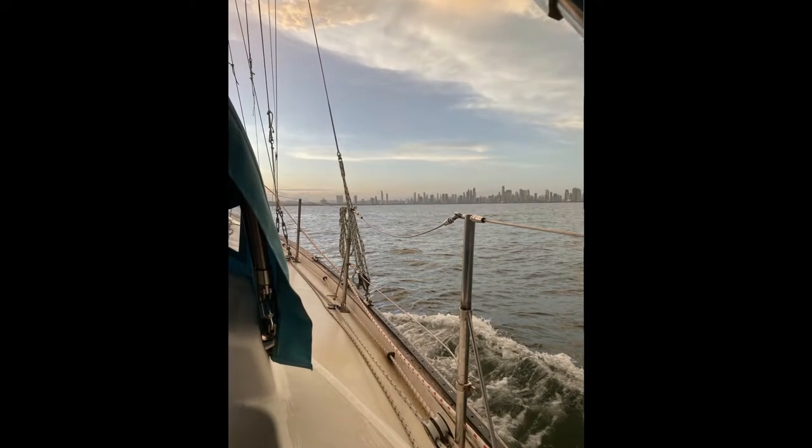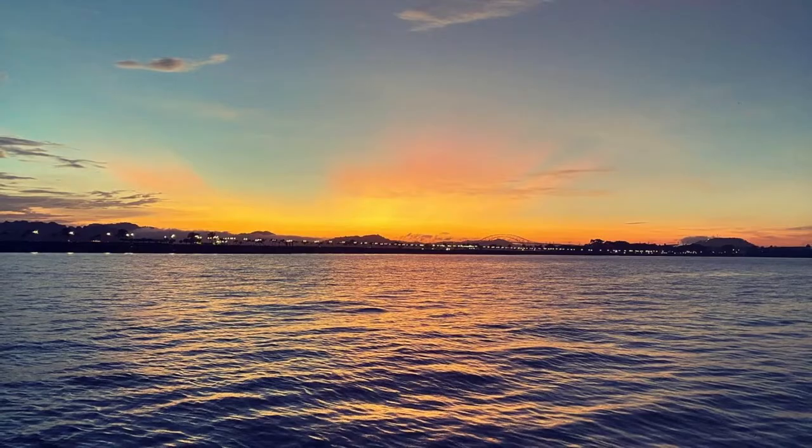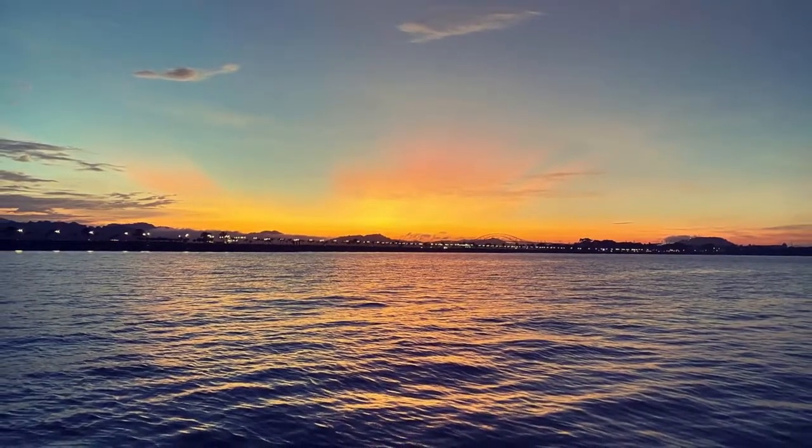Cleared up as we approached the Las Brisas anchorage outside Panama City, and we were just in time to watch our first sunset in the Pacific Ocean.